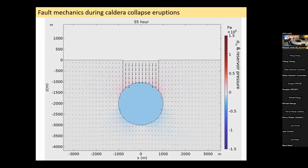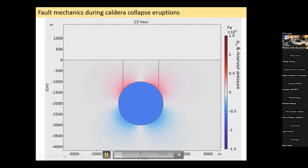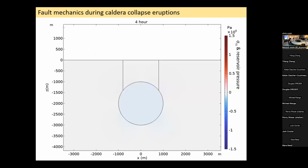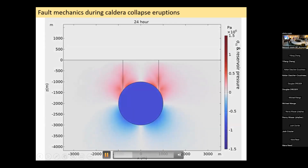So I'll stop it at a good spot. Okay, so here is before anything's really happened. Our reservoir is draining, so you can see it's quite depressurized, and we're starting to build up a lot of stress in the rock around it and on those faults. Okay, so what you see here is at some point we start having this creep pulse migrate up the fault, where we've actually started to have a bit of slip.